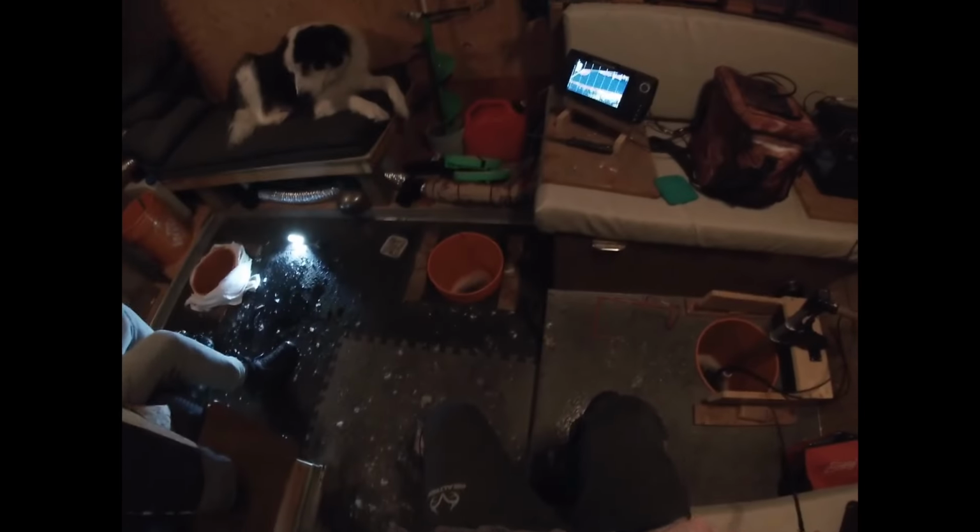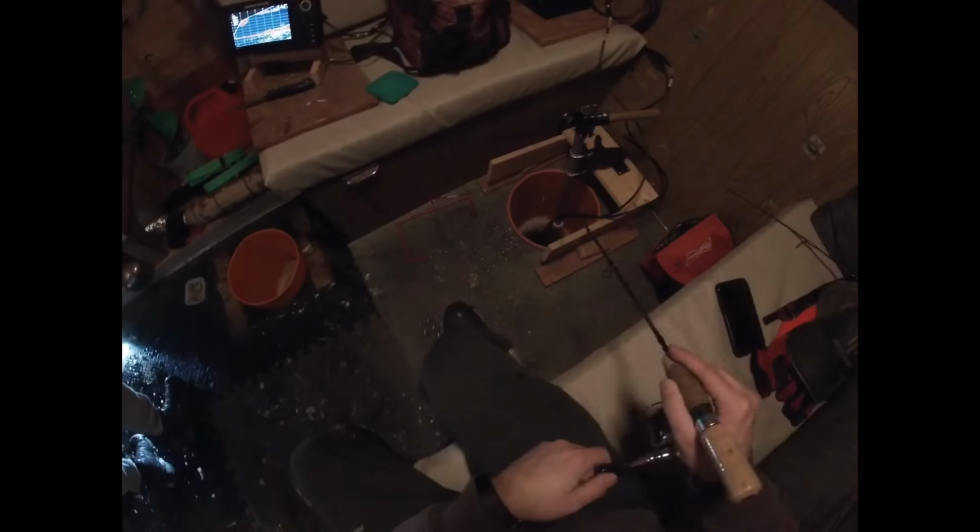Second walleye. Took my bait. Oh, there's a big one. Get down quick. There's a big one. You're gonna drop right on it.